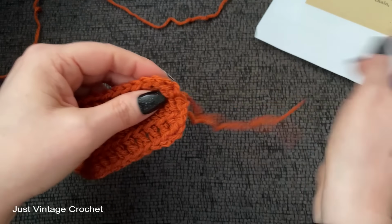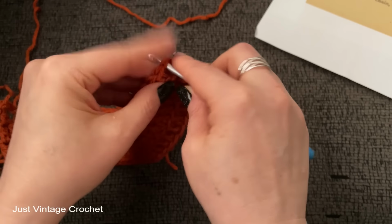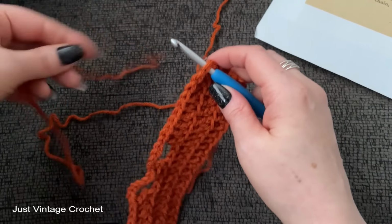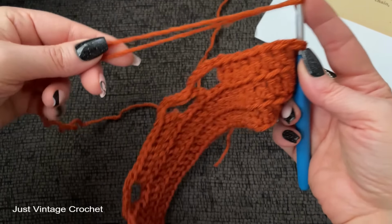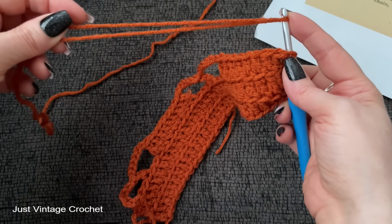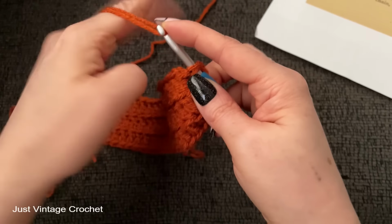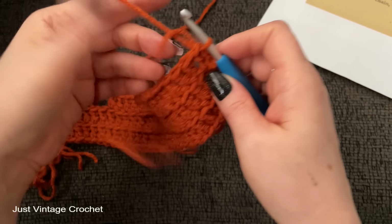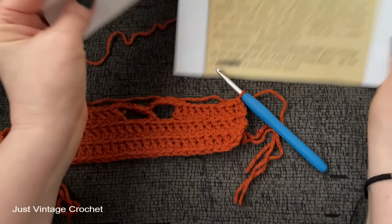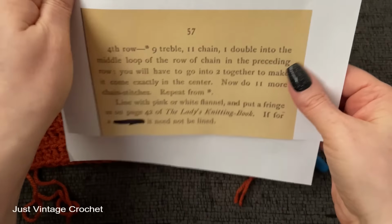Okay, starting back at the beginning. I really am not a fan of patterns like this. I really just am not. Not only do we have to cut at the end of every row, we also don't have a stitch count or a pattern multiple repeat. We don't have that. So I don't know what we're going to start with, but I'm just going to go ahead and join. And we start with 9 double crochet.